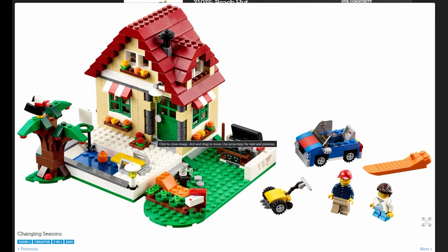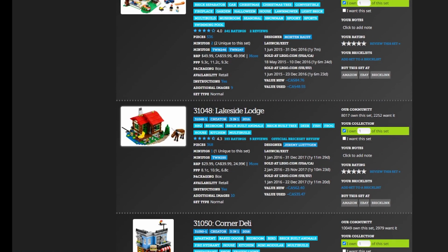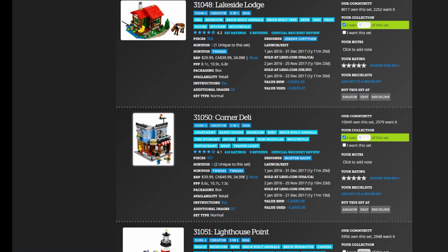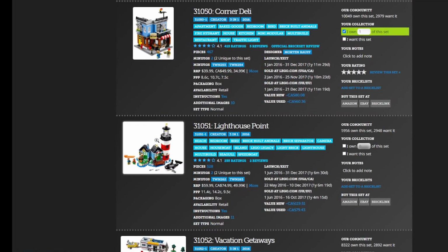It looks all right, but look how shrimpy these things are getting compared to the old ones. The old ones were way bigger than this, right? Maybe not even for piece count wise, but just for overall size wise. So they're just going down and down in size, and now you get the corner deli. That doesn't, I mean, it does close up. No, I don't even think it did close up. It's got like an open back and stuff like that. So once again, I just think it's going down in quality.